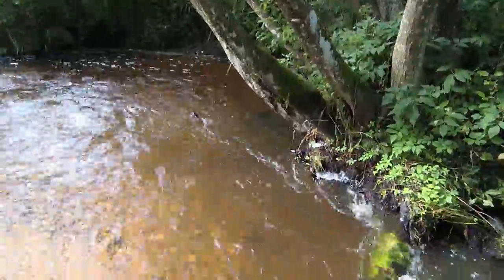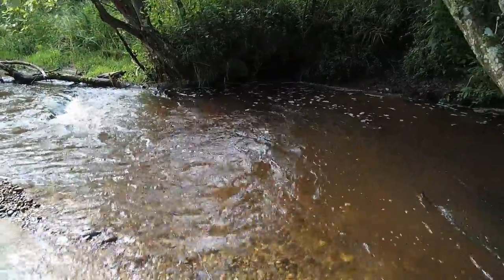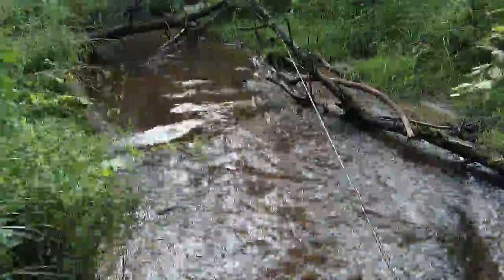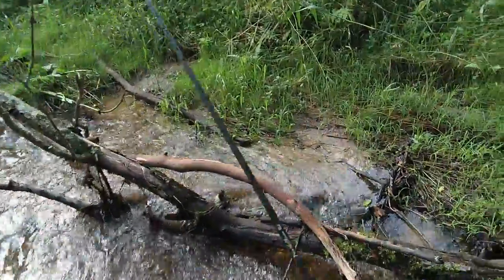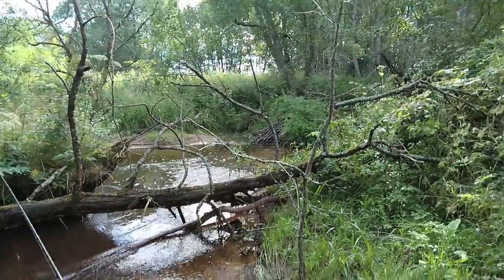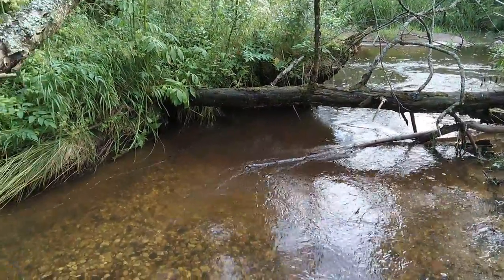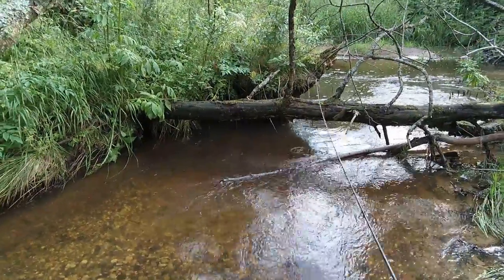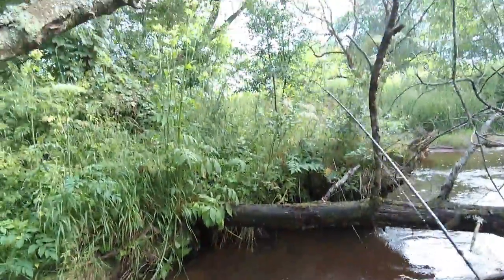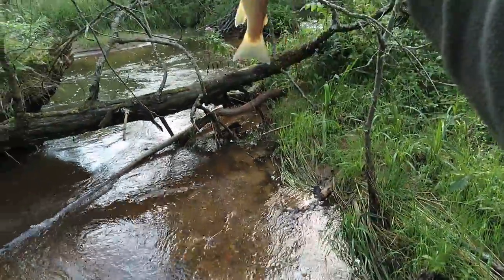Very shallow and flat pool. Okay, that's a nice bend to check out. Let's try and see if the fish can come after the spinner. Oh, there is one. A small fish. Here it is.